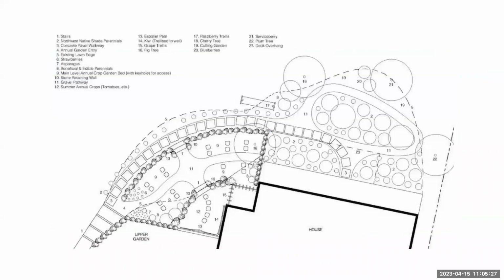That's the very far end on your right there, where it gets a lot shadier. But we still planted it out with a bunch of things that serve the same purpose.